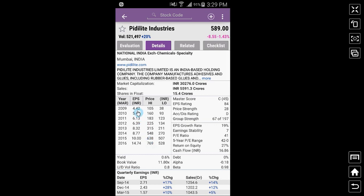One more important thing over here is that you can find the fiscal year end month for a particular stock just below the year. So March indicates that Pidilite Industries follows a 12-month accounting period which ends in March, which is mostly the case for Indian companies. So that's about the annual earnings data table.